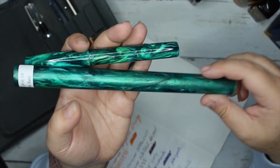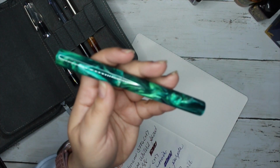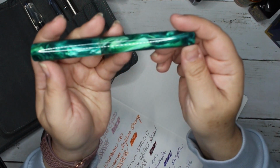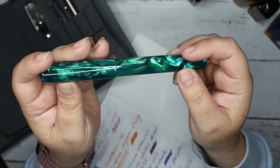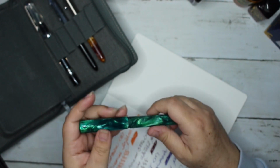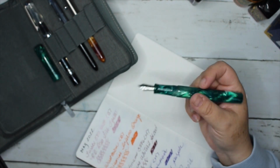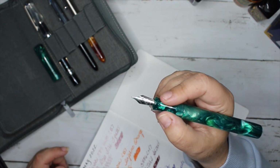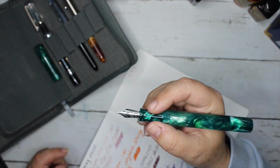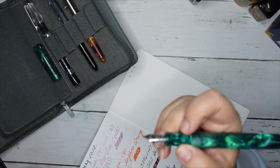And I'm just in awe. I saw this pen when I opened it and I was like, come on. It's freaking stunning. How can I not be obsessed with bespoke pens? How can I not? This grip section is perfect. It's nice and chunky, and the threads are all the way up here so you have enough space.